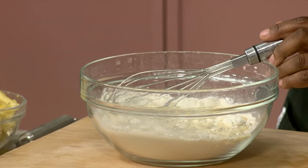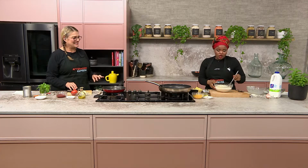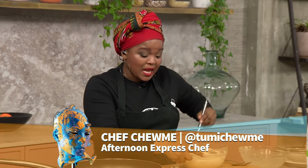Obviously, if you want your batter to be more runny, you're more than welcome to add more liquid. If you want it nice and thick, I like mine a bit thicker. Yes, so it's easier to control in the pan. So you just add less liquid.